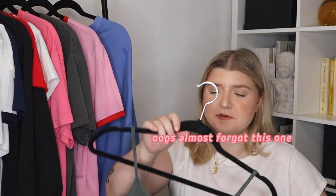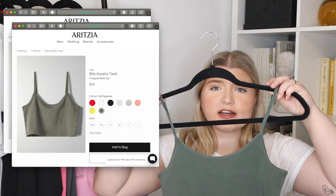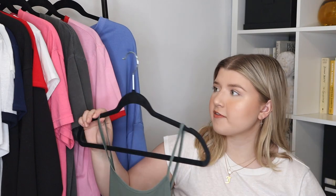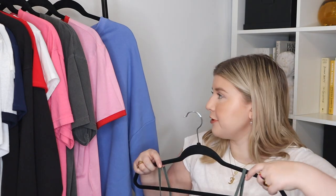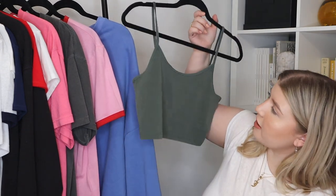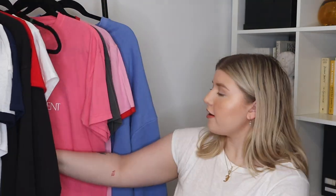So another piece that I picked up from Aritzia is this little tank top, which I'm so obsessed with. I love this color. It's so cute. It's perfect for wearing underneath that zip up or just again at home with sweatpants. That's the vibe. I like to wear it almost as a bra even, if you're in that mood, you know? But it's just so cute. I love the color. I want a gazillion of them. Yeah, living for it.